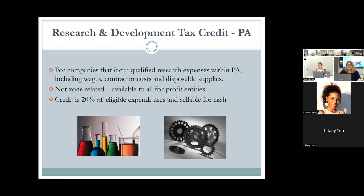And the way they factor that is looking at your wages. So if you have people that are devoted to development, or testing, that type of thing, or supplies. And when I say supplies, it's not equipment, it would be disposable supplies. So for instance, a bakery could be qualified for this because you're creating a product and you're testing new recipes and you're wasting certain ingredients in the process. The cost of those ingredients would be covered as R&D along with the people doing the work.